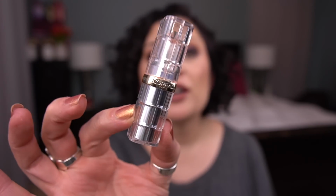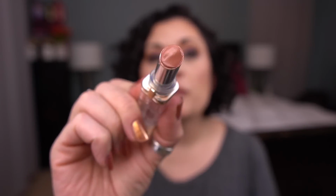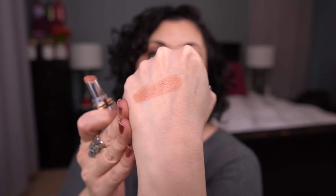So that's all finished. From L'Oreal, I have the Color Riche Shine lipstick in Glossy Fawn. This is all done. This product has been discontinued, which makes me sad, because I do love this product quite a bit. So there's the shade. It's all finished. Yay me.